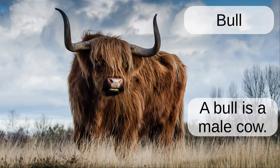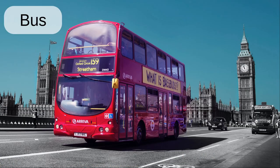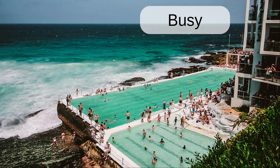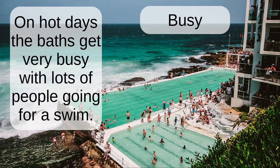Bull. A bull is a male cow. Bus. A bus is a way to move a lot of people around a city. Busy. On hot days, the baths get very busy with lots of people going for a swim.